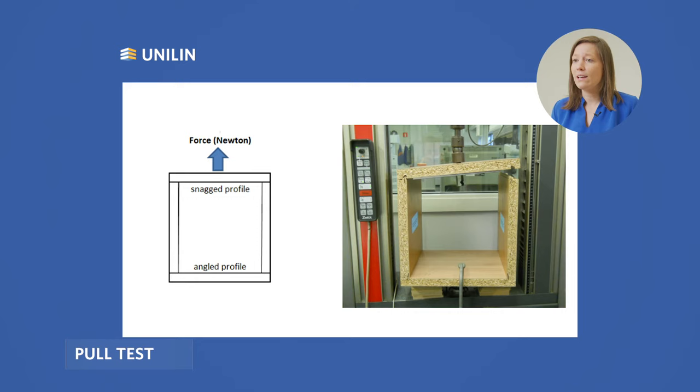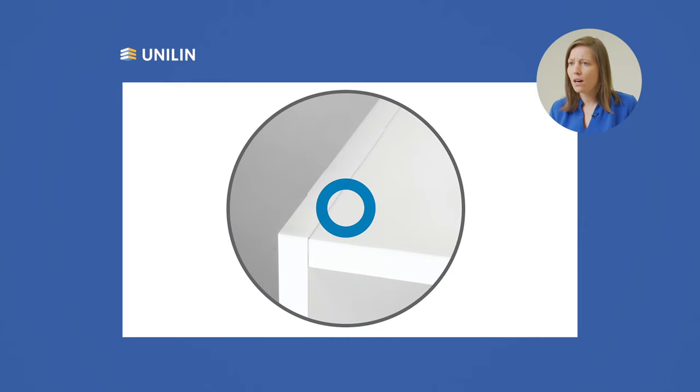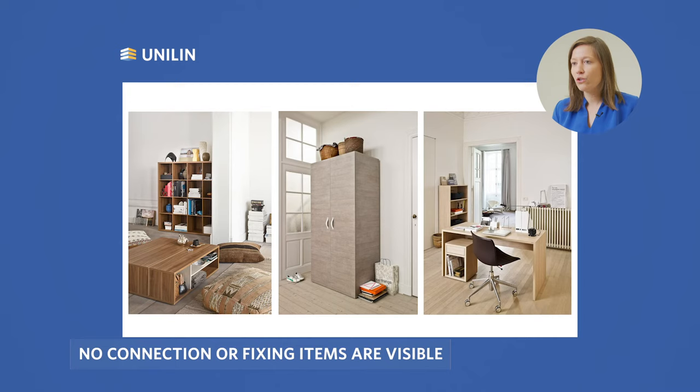We also conducted a pull test to make sure that our click connection is very strong and strong enough to carry load in the furniture. But how does the pull test work? We pulled the furniture panel on top in a vertical way up and analyzed how far we can lift the furniture cabinet without breaking the click connection. The results showed us that our Uniclic for furniture connection is more than 25% stronger compared to our other connections like screws and dowels. But aesthetics are also key. Given that the click connection is directly milled into the material itself, no connection or fixing items are visible, allowing you to give your furniture a more high-end look.